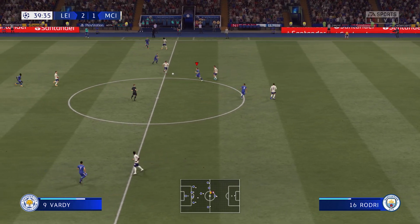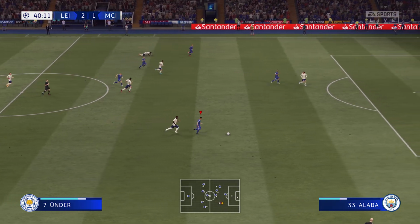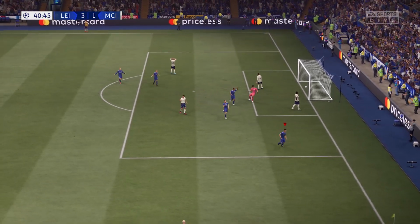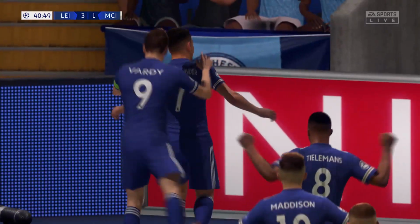somehow. He runs up to the ball, then gets it to Cengiz Ünder, and look at the space Cengiz Ünder has as he runs in behind Alaba. Alaba not quick enough, and it's Cengiz Ünder tripling the lead. It's 3-1 to Leicester City, an incredible turnaround in the quarterfinals.